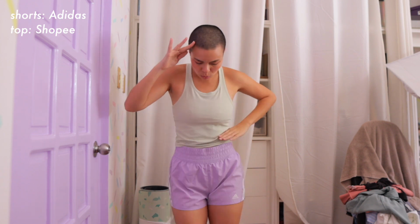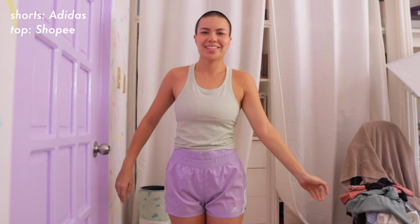Now it's time to go tennis! So the outfit is a little bit different today. We're wearing some shorts. This is from Adidas and this top is from Shopee. Sunscreen, guys, don't forget it.